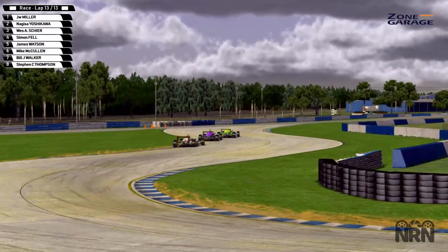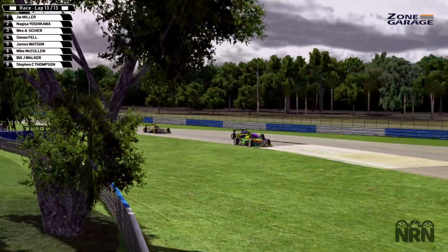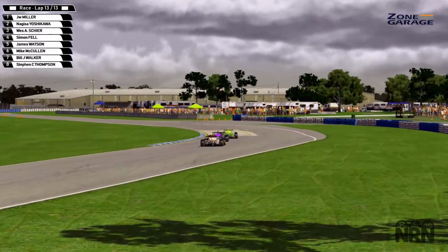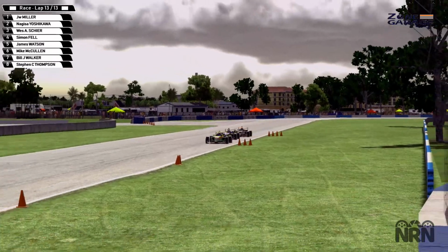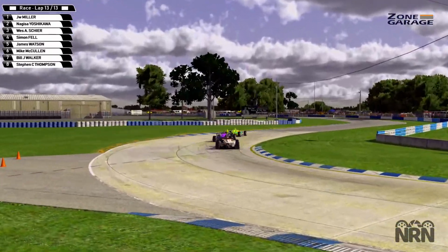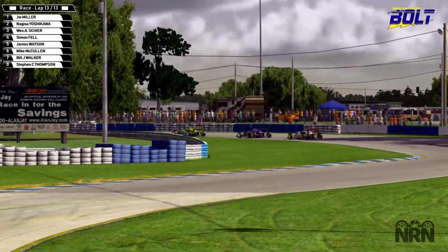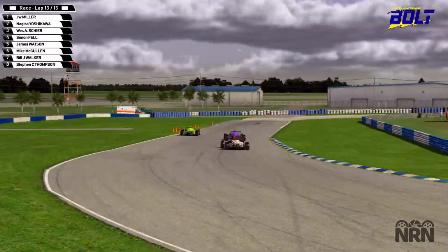Yoshikawa doesn't try to go in deep. Gets the great run off the corner, though. He is going to be right there. Brilliant defensive maneuver by JW, though. Man, Wes Shire right on the back as well. 3 cars fighting for the win at Sebring. We may be getting 3 wide coming into the last corner. I'd honestly be shocked if we don't.